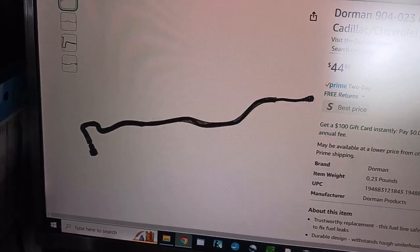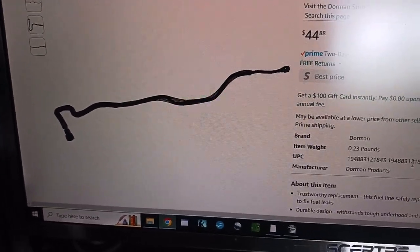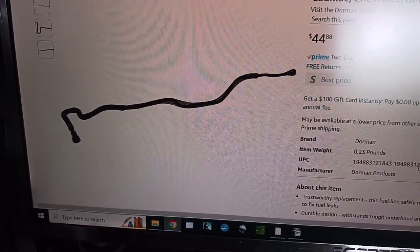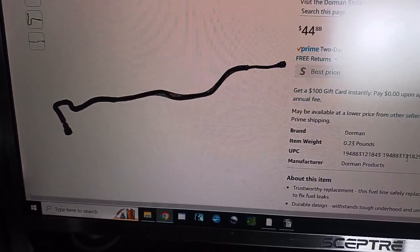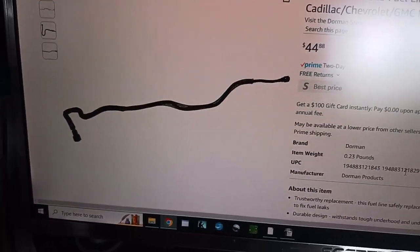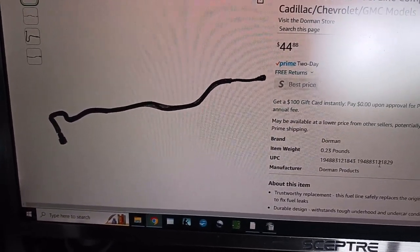Now I called the dealer to get a part number for it, and the part number is 84200271. But they want $91.82 for it. And then I called the service department to find out how much it would cost.